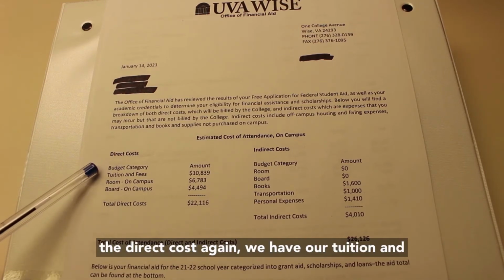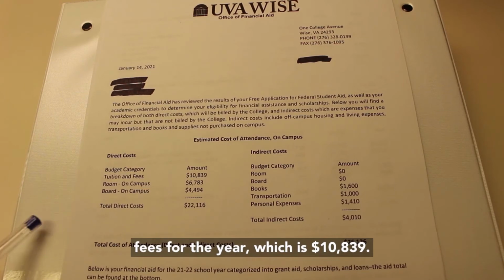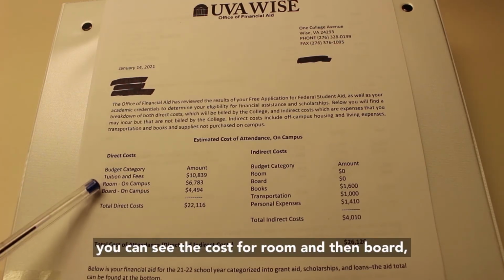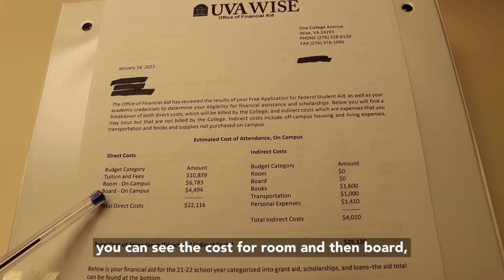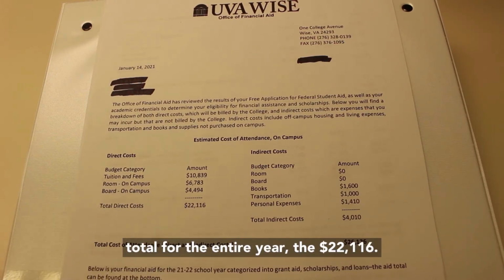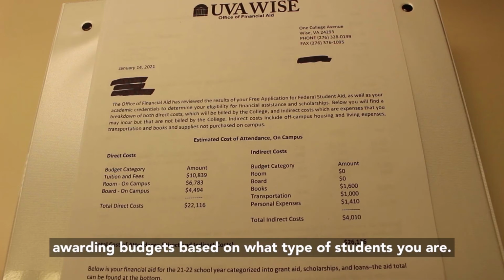This financial aid award is for a Virginia resident student that is living on campus. So here for the direct cost, again, we have our tuition and fees for the year, which is $10,839. Where this student is actually living on campus, you can see the cost for room and then board, which is the cost for the meals. So there is the total for the entire year, $22,116.